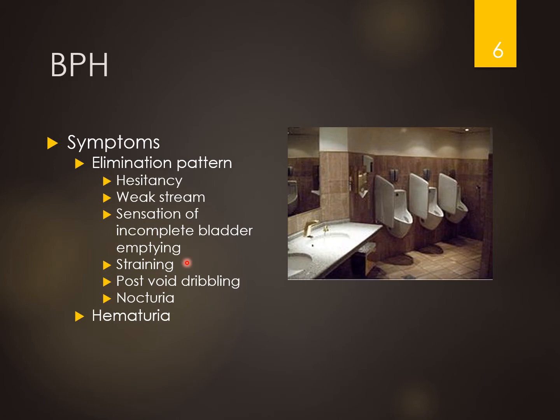This is when a patient oftentimes will grunt or use abdominal muscles to begin the urine stream. So do they complain of straining? Lastly, post-void dribbling. This is often due to the overflow incontinence that a patient will experience. So they will urinate, they feel that everything is empty. However, when they go to pull up their pants or zip up their zipper, they will then void a little bit more unintentionally. The last one here, hematuria.